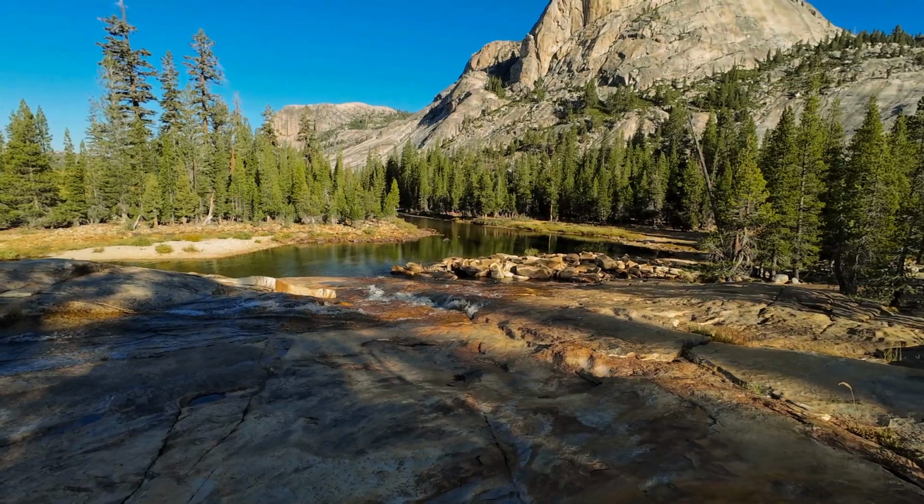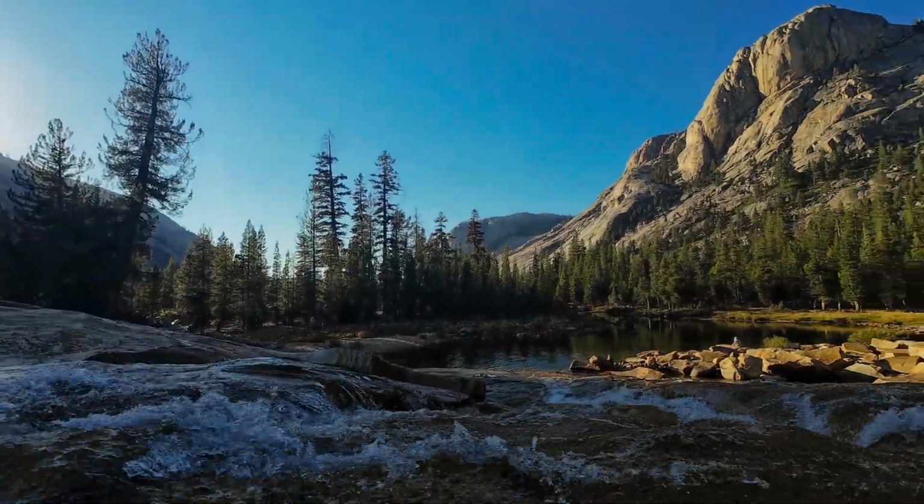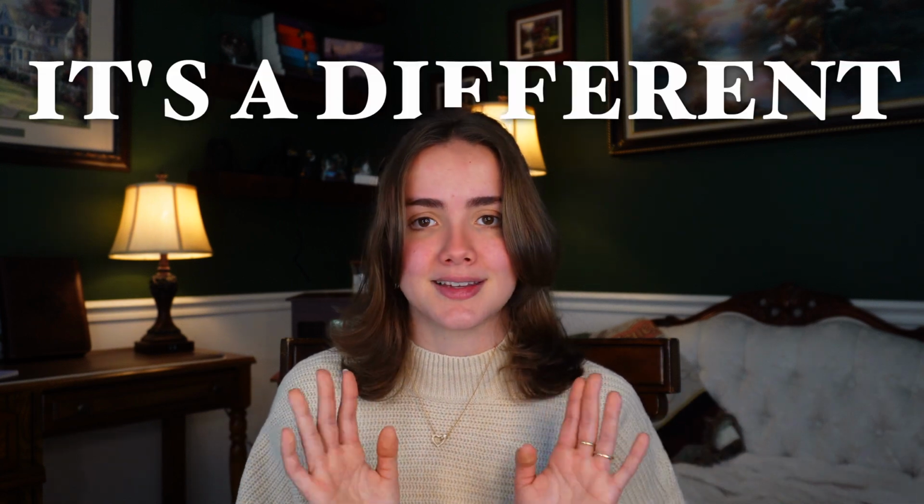It feels quieter, more serene, and honestly, it's a breath of fresh air, especially if you're coming from the busy crowds from the Yosemite Valley, all that area. It's a different type of vibe.